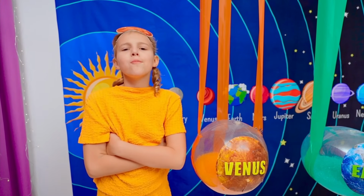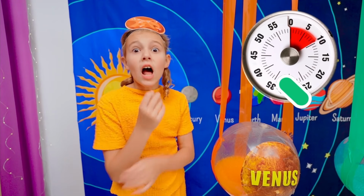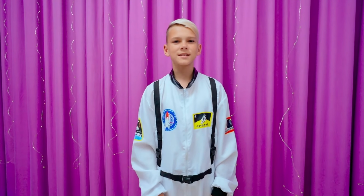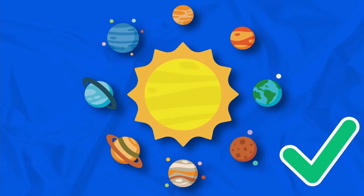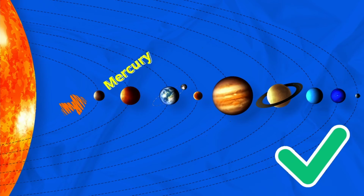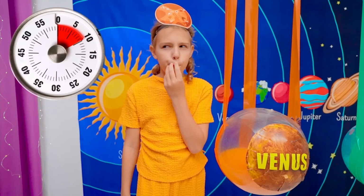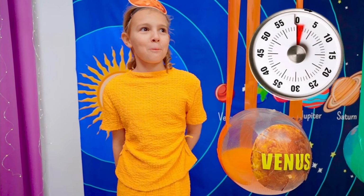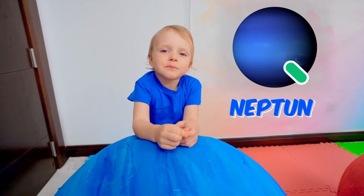I'm first. How many planets are there in the solar system? There are 8 planets in the solar system. Nice, correct. Which planet is the closest to the sun? Mercury. Well done, Steffi. Which planet is the farthest from the sun? Oops, no way! Neptune!